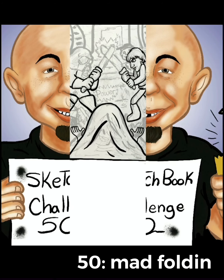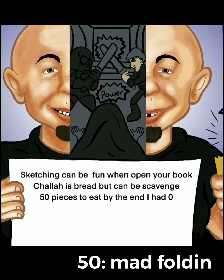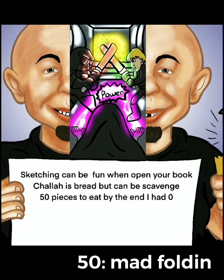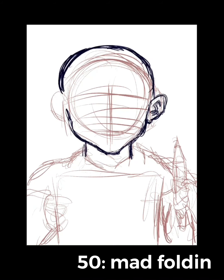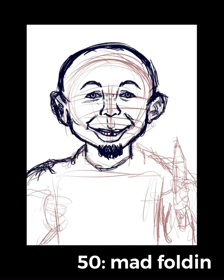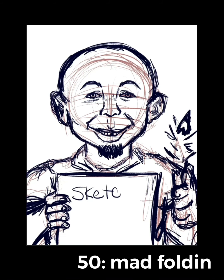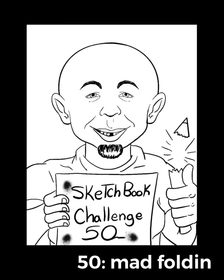And the final one, number 50, is Mad Folds. There's a lot of history behind this style, and I really enjoyed it because I got to test out not only doing the artwork, but also trying to grasp doing the actual sentence structure. So for this one, I tried to do Matt Busch as sort of Alfred E. Newman, a mashup, having him break the pencil as he's writing Sketchbook Challenge number 50, and just trying to have fun with it overall.